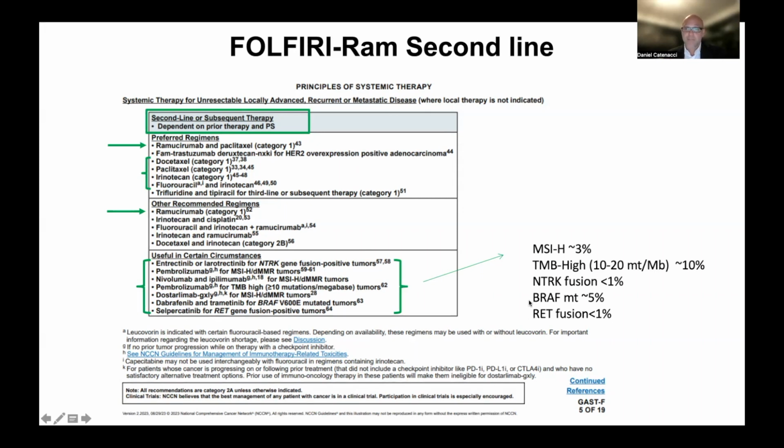And similarly, BRAF mutation, which occurs in about 5% of gastroesophageal cancers, has a specific targeted regimen of 2 targeted therapies that are oral drugs in this specific indication. So again, something to be considered in later lines.